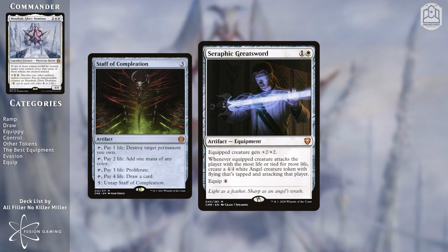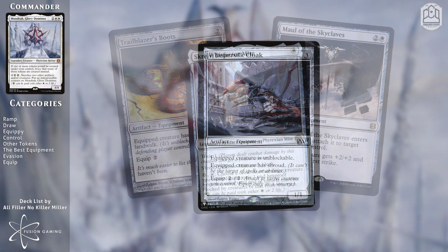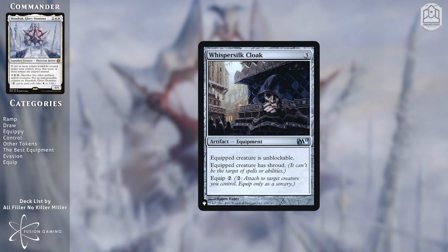Okay, now we want to get in with that Seraphic Greatsword. We want to get in there with our angels. We got to give some evasion to our dudes. Oh, yeah, with things like Whisper Silk Cloak. This is an equipment. Equipped creature is unblockable. Very important. With our double or triple Sword of Hearth and Home.